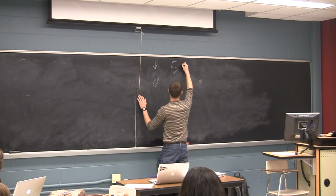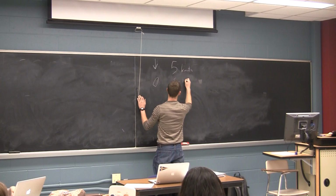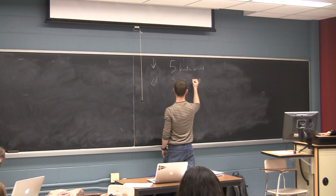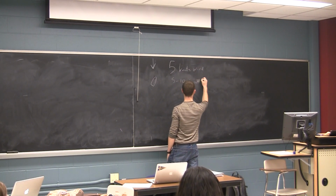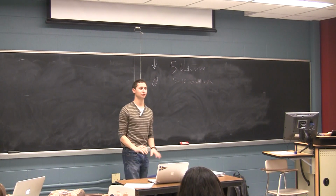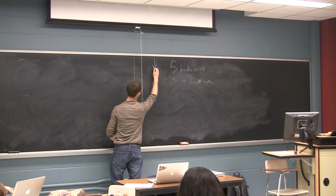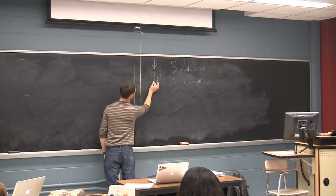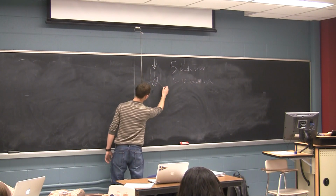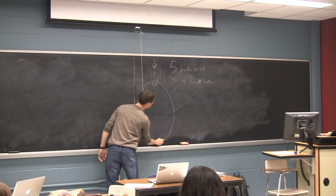Here's the first diagram. Five knots of wind, 5 to 10 boat lengths behind you. And what you need to notice is when the wind comes straight down like this, and you're sailing upwind, it extends to windward like this. There's a whole area, 5 to 10 boat lengths behind a boat in light air that's disturbed air from the sails.